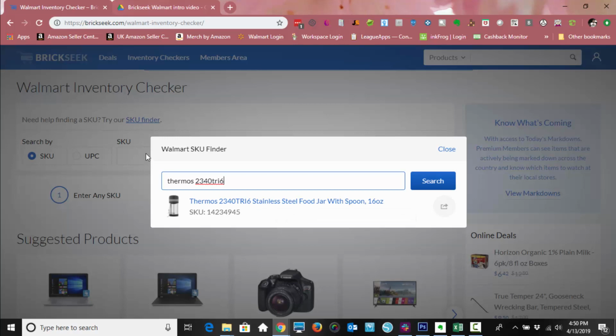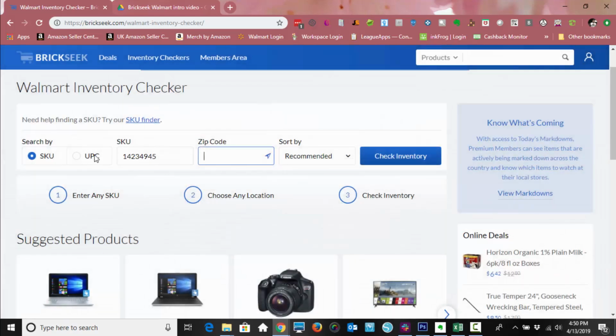So that SKU is what you would need to enter into the Walmart inventory checker. But if you just click it, it will add it in for you. So it'll add the SKU in automatically. Then just go ahead and put your zip code in. I'm going to put mine in.